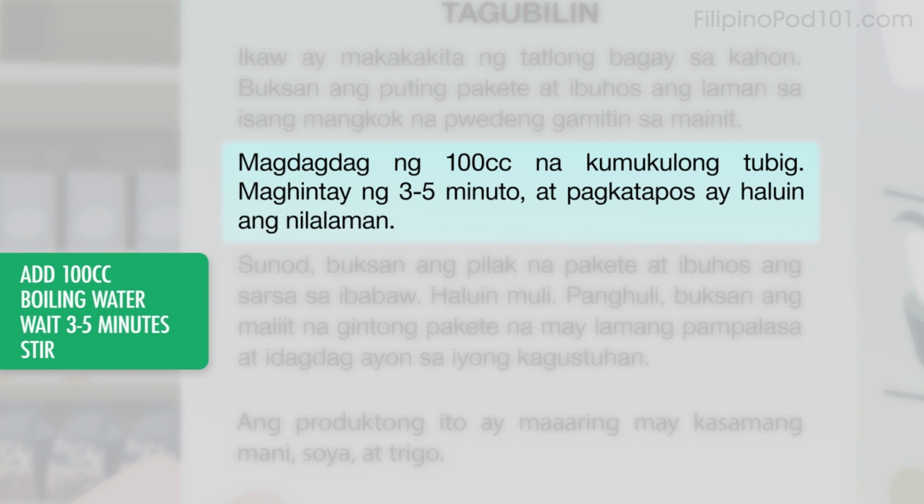You add 100 cc's of boiling water, wait 3 to 5 minutes, then stir the contents. Magdagdag ng 100 cc na kumukulong tubig. Maghintay ng 3 hanggang 5 minuto at pagkatapos ay haluin ang nilalaman.